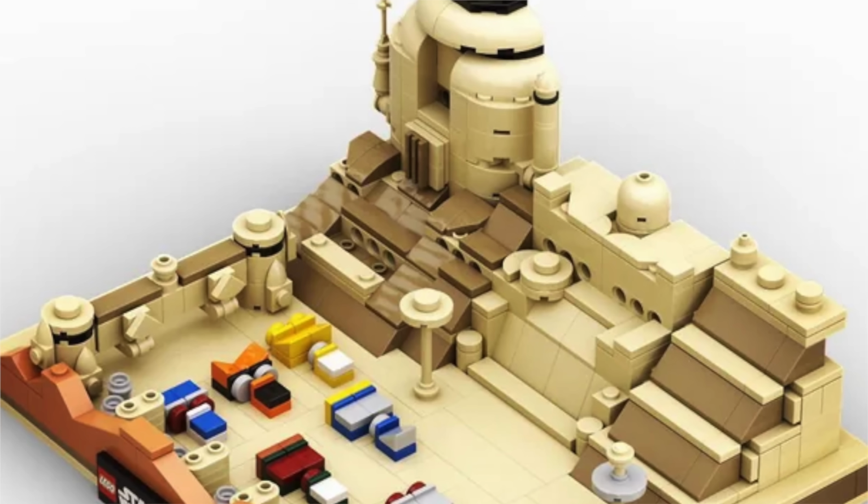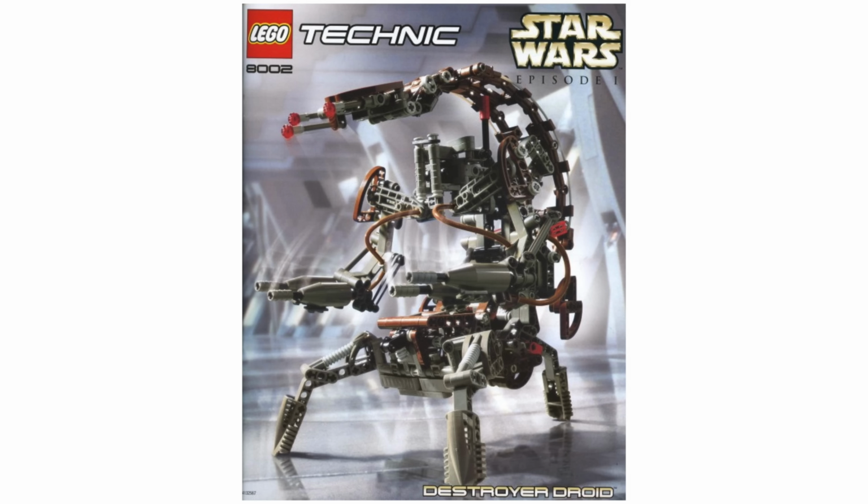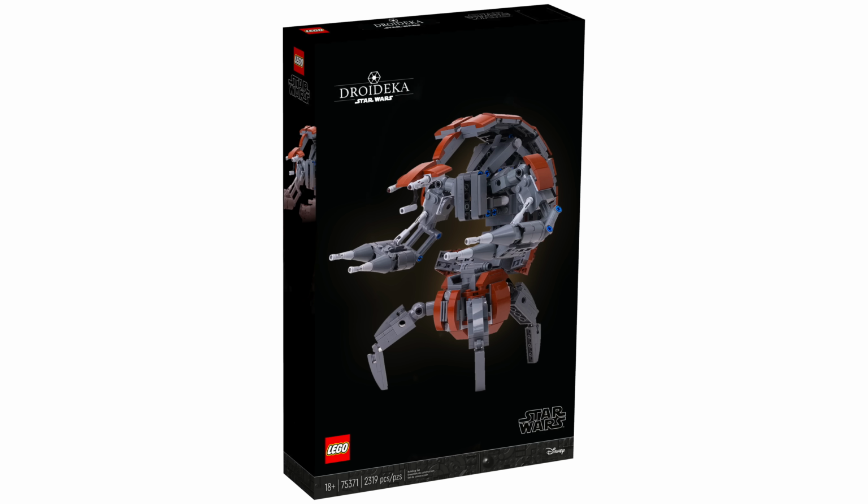We also have the 75381 buildable droideka. This one's going to be $60 with 583 pieces. I am stoked for this one. They've only ever done one big buildable droideka in the past, and it was Technic. So I think this one's going to look really clean in comparison, and I can't wait to make a comparison video between the two because I think they're just going to be so startlingly different.